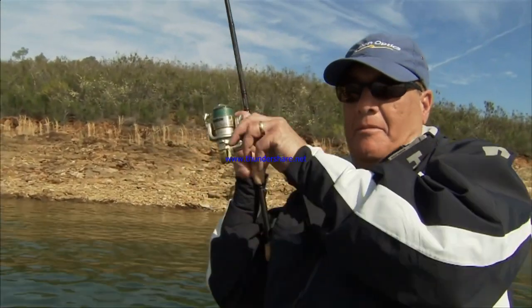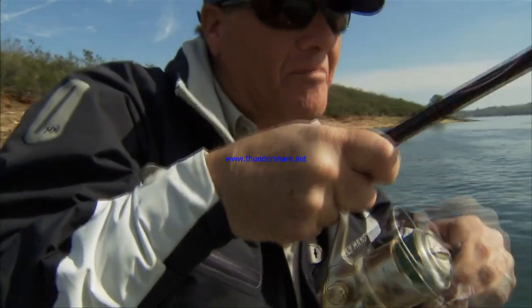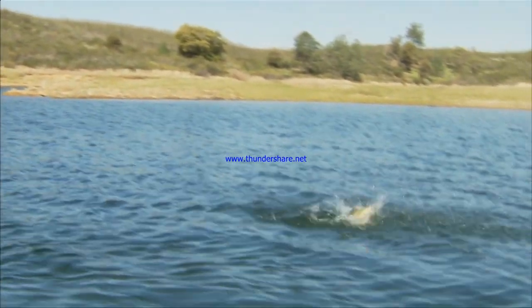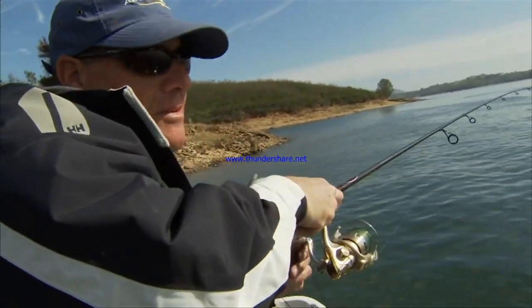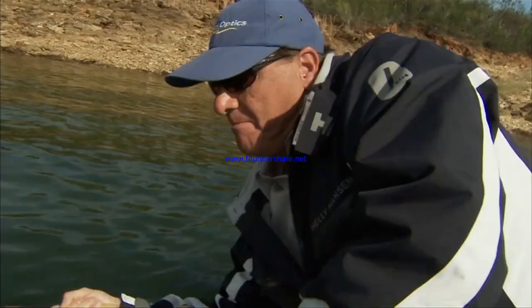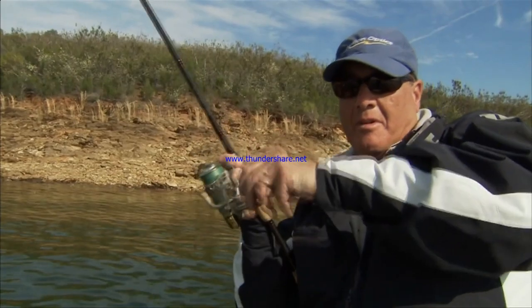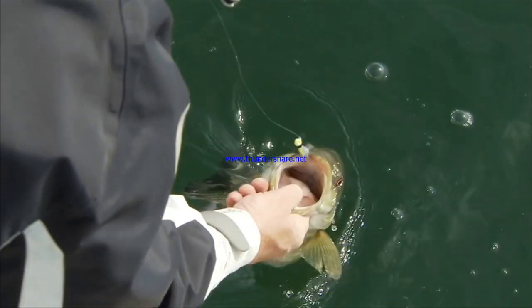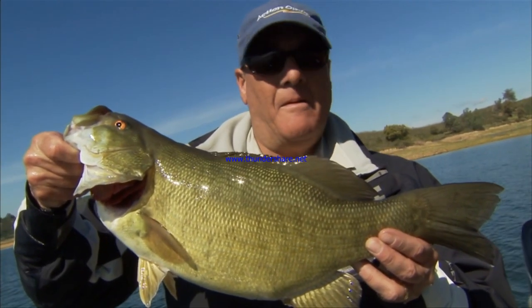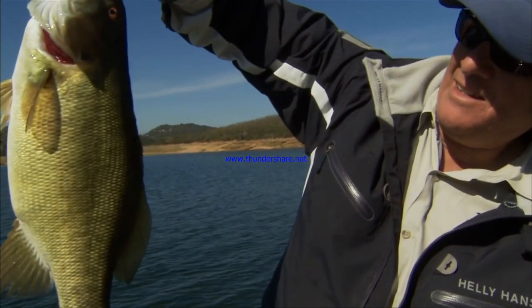A little bite. Yeah. Here she comes. With its fierce red eyes, the smallmouth may be pound for pound the toughest fight of all the bass.